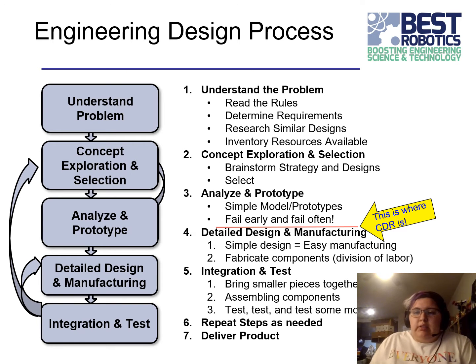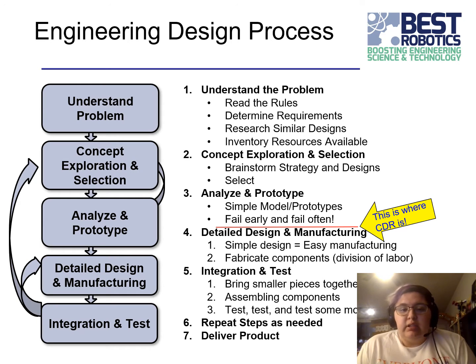So the engineering design process is based in 7 steps. Understanding the problem, like reading the rules, determining requirements, researching similar designs, inventorying resources available, like your kit. And then concept exploration and selection is brainstorming strategies and designs. It's coming up with the ideas, throwing spaghetti on the wall and seeing what sticks. And analyzing and prototyping. So the CDR is not before you build anything. You have to build some stuff to prove your concept works.